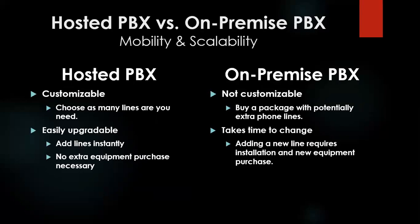Whereas an on-premise system, again, it's not customizable. You're buying a set package, so you may have extra features and things that you don't really need, and it takes time to change. So if you want to add something or drop something, you need to wait for the company to come in, set up a new hard phone, wire everything, and get that line set up. So it's not a quick turnaround when you need it fast.